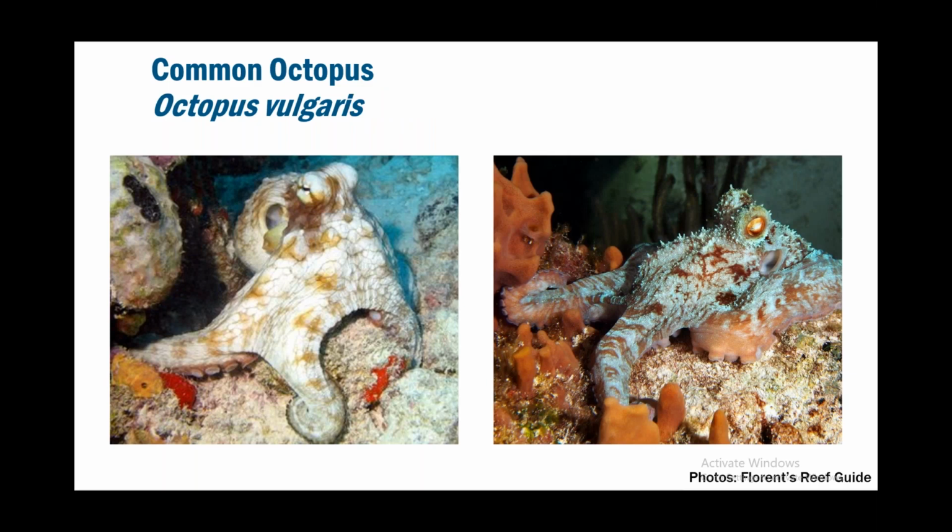So next up, we have the common octopus, or the Octopus vulgaris. It's called the common octopus because it's found literally worldwide. You can find these in tropical oceans, subtropical oceans, and even temperate waters. You can find them super near to the surface or all the way down to 500 feet. And I swear to God, if they could figure out how to breathe air, they would be up here with us too, probably trying to take over.